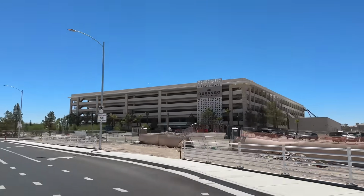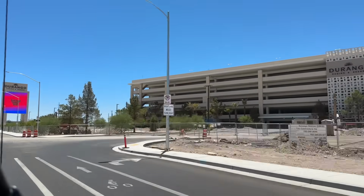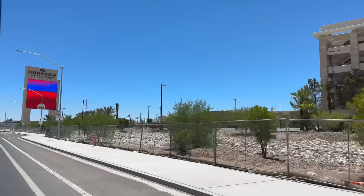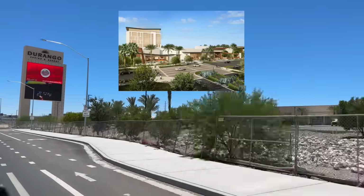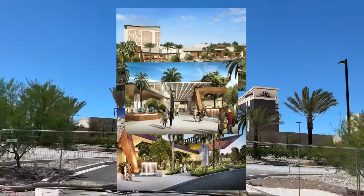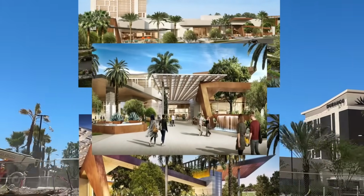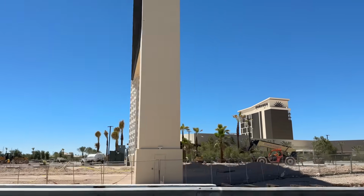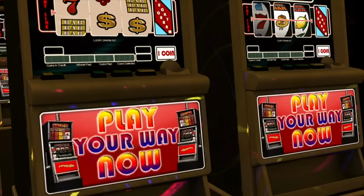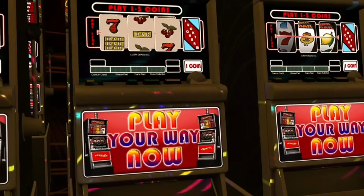Moving away from the resort corridor and over to the southwest corner of the valley, we drove by the new Durango Resort a couple of weeks ago to check on the construction progress. Durango, by Station Casinos, is billed as a boutique gaming resort with a grand opening date of November 20th. The theme features the warm colors of our desert landscape, and there's going to be an 83,000 square foot casino.